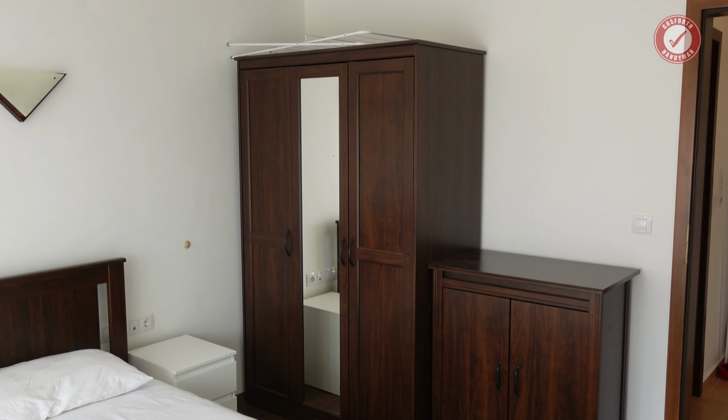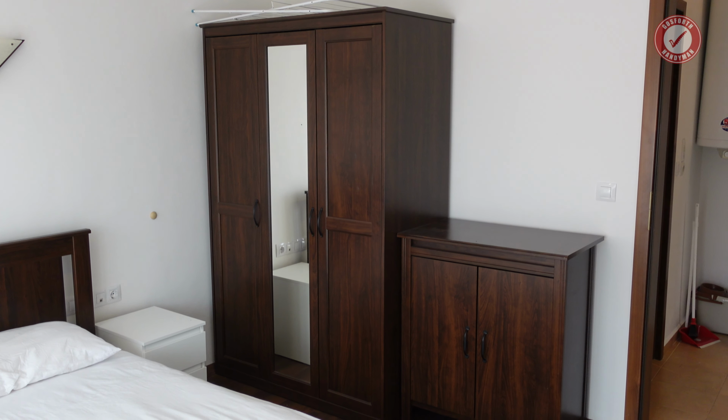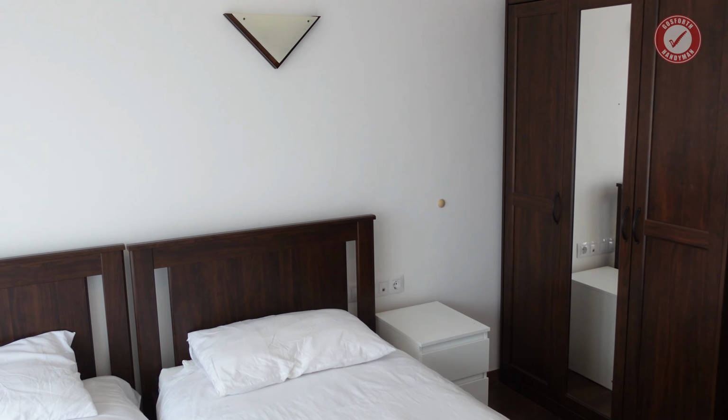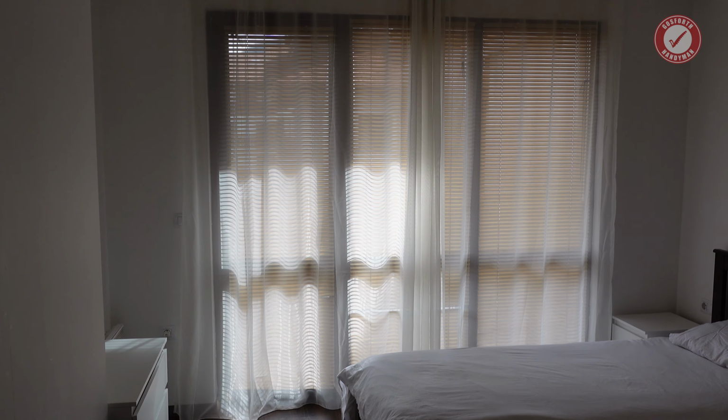All the shop that shall not be named for furniture, literally everything. The whole place is kitted out with furniture from there. Other than that, nothing to really write home about in here. Lovely big French doors with access to a big balcony out there.